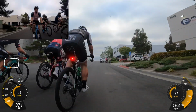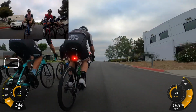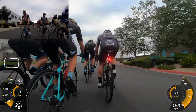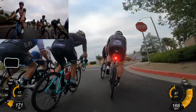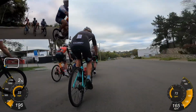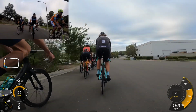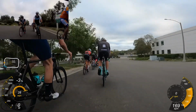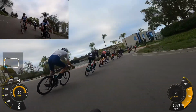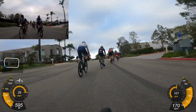So 25 minutes in, everybody is probably a little tired from all the cumulative efforts. Guy on the Bianchi right there is Antonio Rossi, super strong rider. Lives pretty close to me in Penasquitos, and I see him smashing all the time on the bike path on 56. I think he does track as well, but very talented young rider.